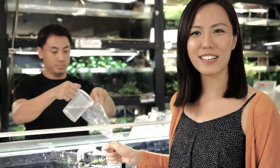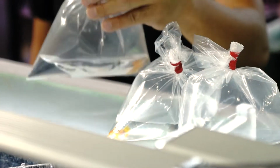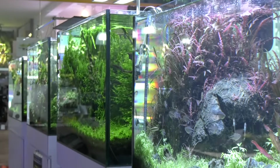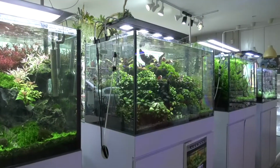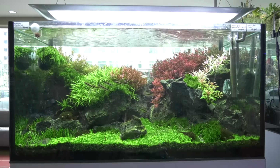This is the packing station where your livestock will be bagged before you bring them to their new home. Using the right feed, lighting, misting, and pump system is crucial in maintaining a balanced ecosystem. Unsuitable equipment may promote the growth of bacteria and harm your livestock.